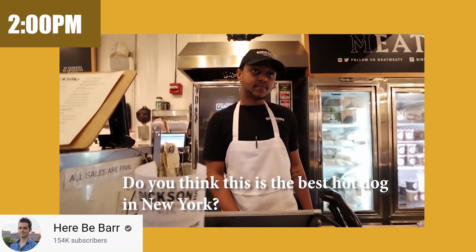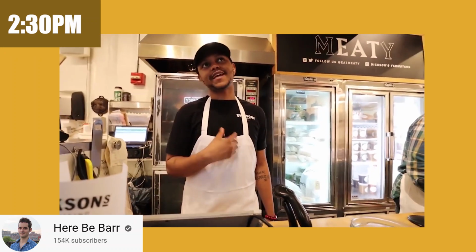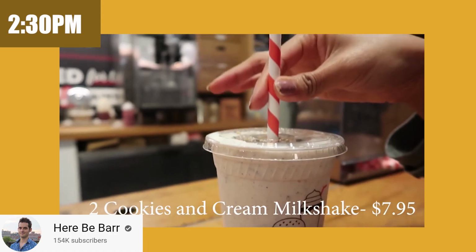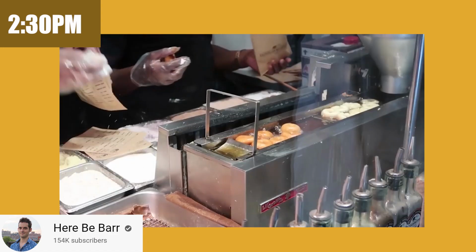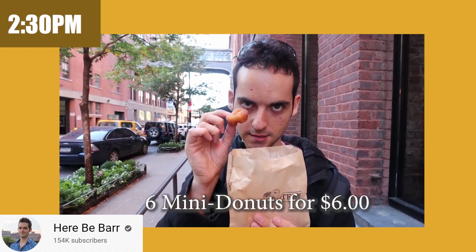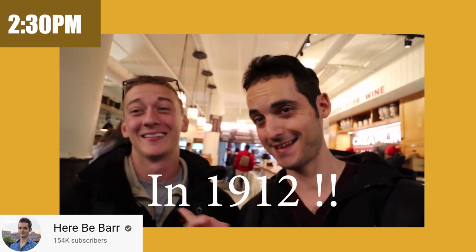Do you think this is the best hot dog in New York? Do you have to say that because you work here? No, I don't have to say that because I work here. So good. For $6, you get these 6 little donuts, chocolate cereal and cocoa flavor. And this actually used to be the factory of Nabisco, where the Oreo cookie was invented. That's crazy. Yeah, this is by far the most popular food market in New York City.